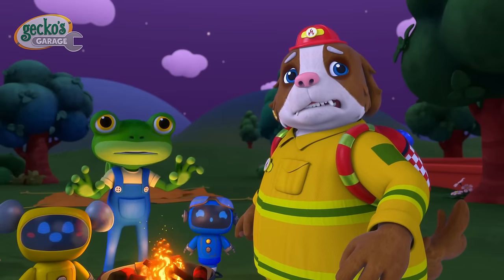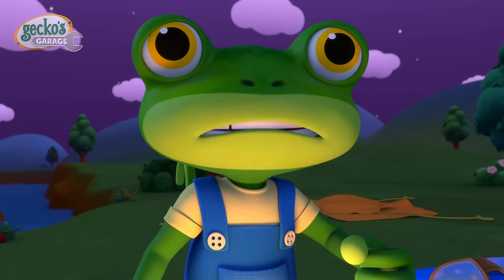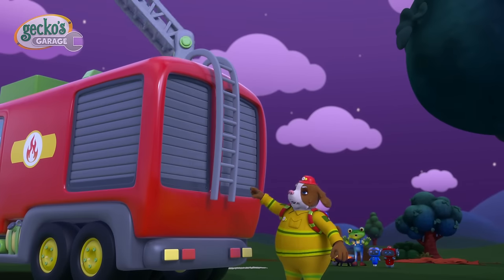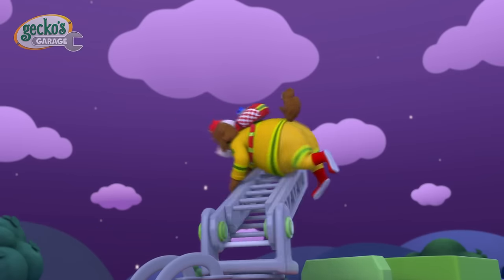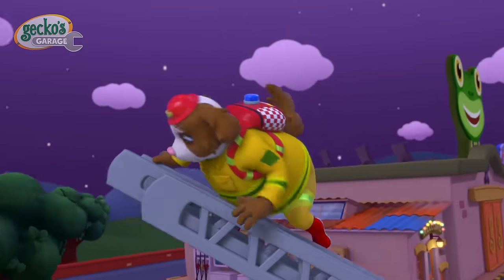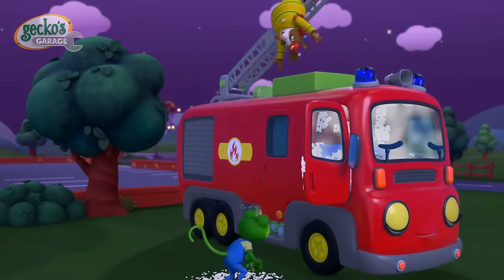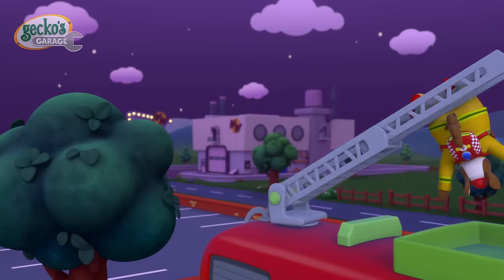Oops! Sorry, Fiona! Spinning ladders! Fiona's controls are out of control. Keep calm, everyone. Dandy's got this. Hold on, Dandy. Don't worry. All is going to plan. This button should stop the ladder.